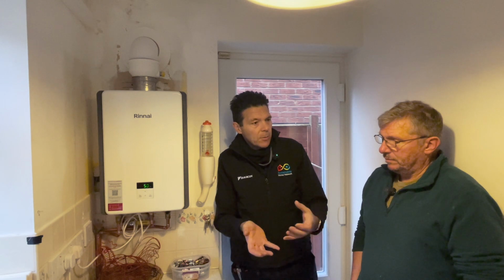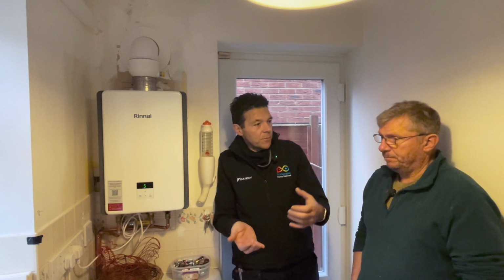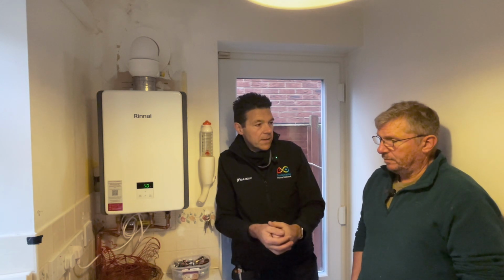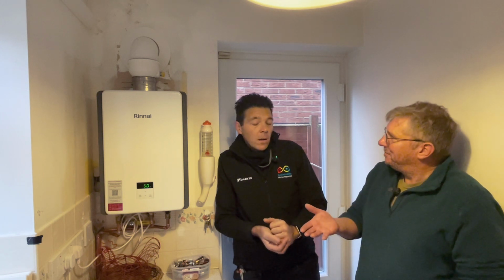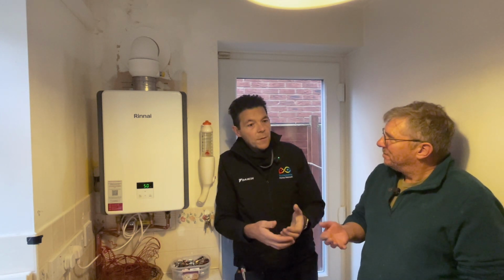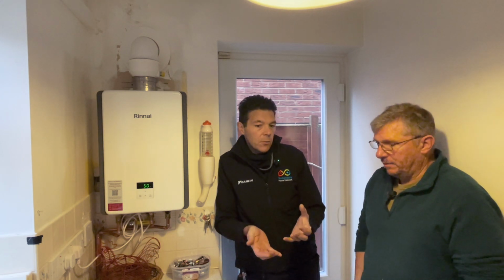But these days, people are fitting 250, 260 or 300 litre cylinders, storing them full of water at 60, 65 degrees. And you may only be using 80 litres of it. Well, exactly. The rule of thumb is 45 litres of hot water a day per person. That's what we would generally work to.